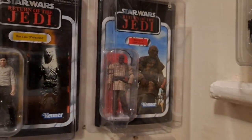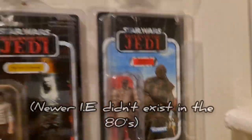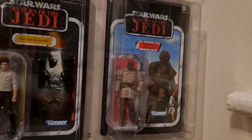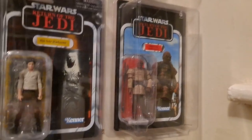So there's Han there, and then you've got Weequay, who I find a very difficult figure to know how to display. I don't like that card as much as that one. It's a newer card. I like the character. The figure's great, but just something about the blue and the red. I don't like mixing red and blue like that. It's all right, but yeah, they're contrasting colours, I find.